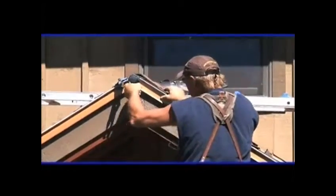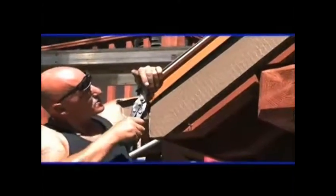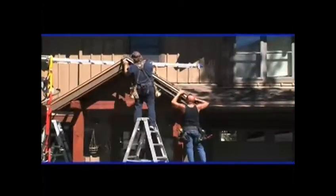Well, it looks like this family will be all set to face the heavy snows that are part of the winter life at these elevations. They can relax on the slopes, knowing they won't come home to find damaging ice buildup on the roof.